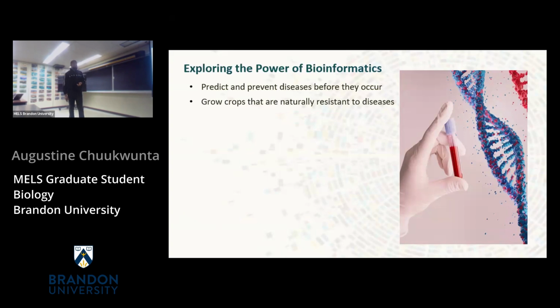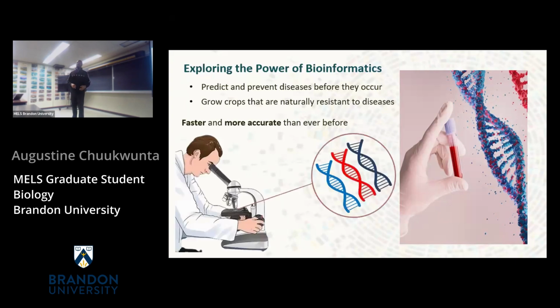So how powerful is bioinformatics? With bioinformatics, we can predict and prevent diseases before they occur, and we can grow crops that are naturally pest resistant. And the most interesting thing is that with bioinformatics, we can achieve this faster and more accurately than ever before. So bioinformatics is like having a superpowered microscope that looks into the DNA of a particular biological system, let's say plants, and tells you exactly what you need to do in order to grow a perfect plant.